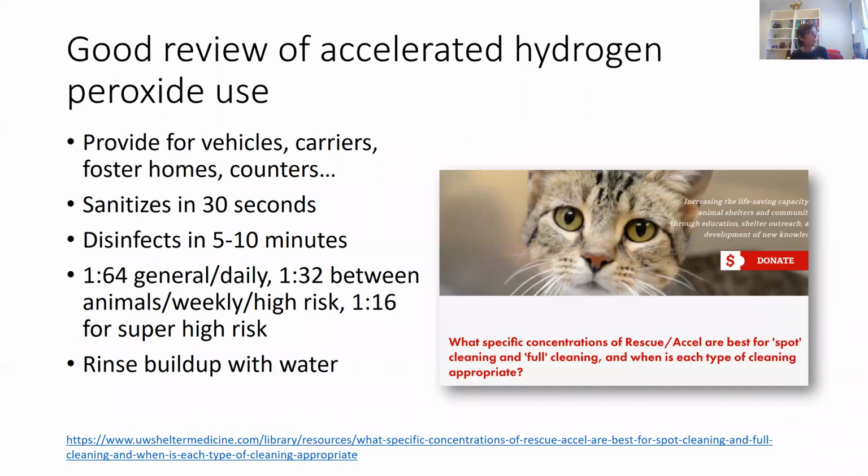So just a tip, if it's too expensive, using it 1 to 64 for general and daily use, 1 to 32 between animals, and only using that 1 to 16 when there's high risk, like there's been Panleukopenia contamination. And if you see buildup from it that you don't like, know that that's actually the soap component of accelerated hydrogen peroxide. So you can't wash it off with soap, but you can rinse that ugly buildup with water. So just a couple of barriers that some shelters have to using it, but some of the ways around that.